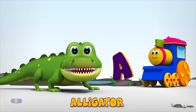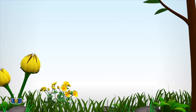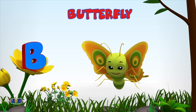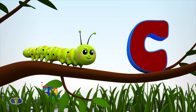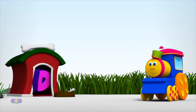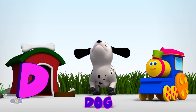A, alligator, he's so big and green. B, a butterfly, she's pretty like a queen. C, a caterpillar, oh, how slow it crawls. D, a dog, look at him hop on his paws.